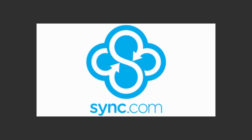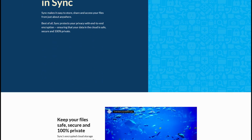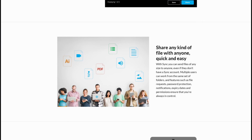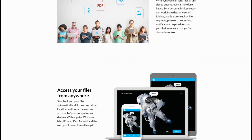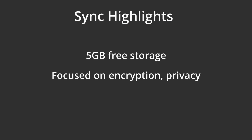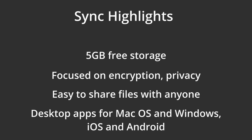Moving along, Sync.com offers 5 gigabytes of free storage as well. They focus on using end-to-end encryption, so if privacy is your top priority, I would recommend this service. They also provide a simple way to share your files with anyone, even if they don't have an account with them. They also have apps supported for Windows, Mac, iPhone, iPad, Android, and the web.